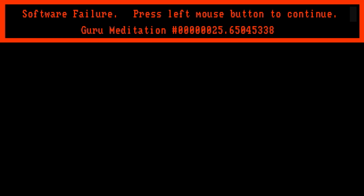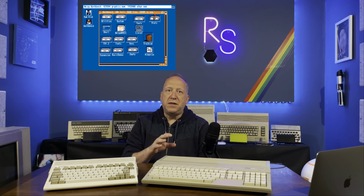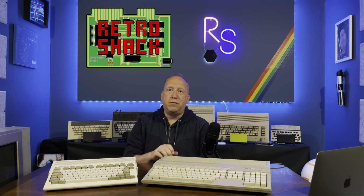The Amiga though wasn't without issues. Its Workbench GUI was a very slow interface in its early incarnations, and the machine itself was susceptible to the odd guru meditation error. The Atari's inbuilt GUI, GEM, was limited compared to Workbench, but it was there out of the box, so to speak, even on the entry-level home machine, the 520 ST.